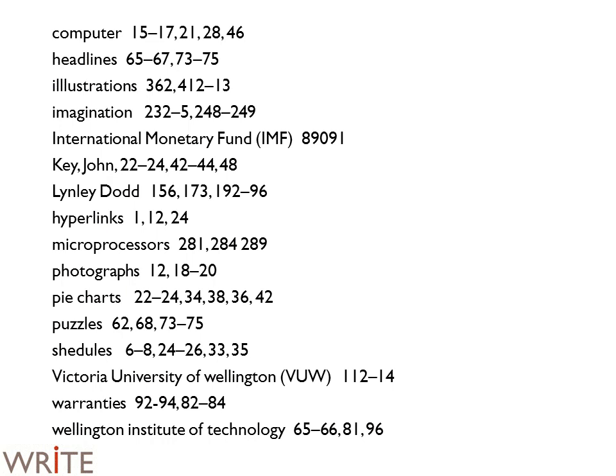Headlines, there's no errors in that one. Illustrations, of course, has a spelling error. And as we're all technical people, we can see the triple L. Imagination, and basically it's inconsistent style for page numbers. So you can see you've got a 3-1, which is becoming increasingly common, and the less common was the 3-3. The International Monetary Fund has a spelling error in the page range, and that comes up a lot, where a 0 replaces an N dash, which is also going out of fashion. And then I put John Key in there, with the use of a comma and 1 space before the page, which is inconsistent with the rest of the index. Linley Dodd should be Dodd, comma, Linley, under D, so it's actually been misfiled. Hyperlinks, of course, should come before illustrations.